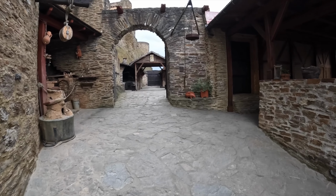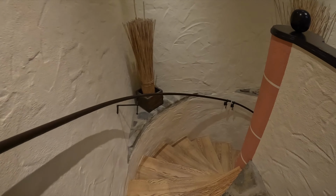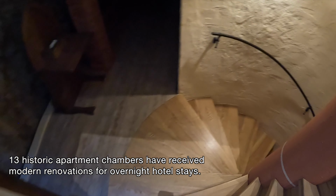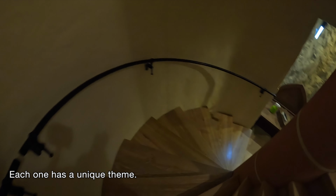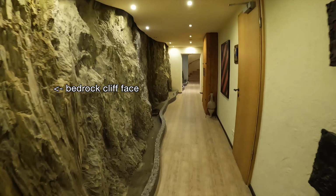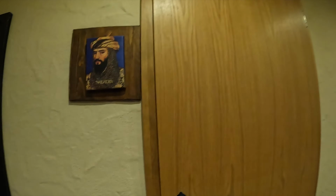Now here is the way to our room. Secret passageways. Look at this hallway. This is incredible. This is the pure bedrock. And we are in the Saladin room. Turkish themed.